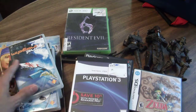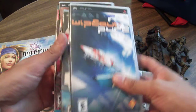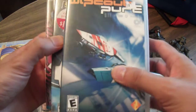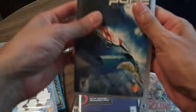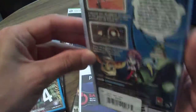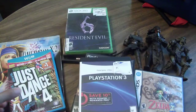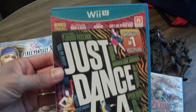So let's get to this pile right here. We got some random games here. I picked up some PSP games. These were like $1.99 a piece. This is Wipeout Pure. And these are all complete. Secret Agent Clank, and that's actually still factory sealed. Twisted Metal. And first Wii U game I've seen anywhere.